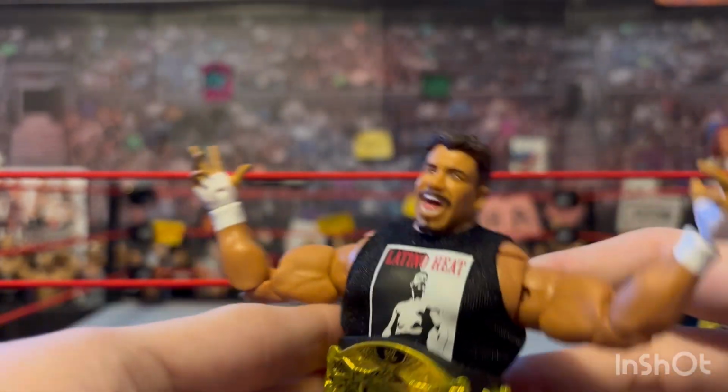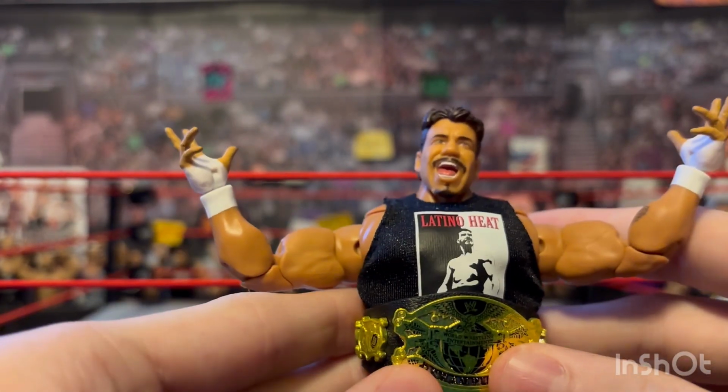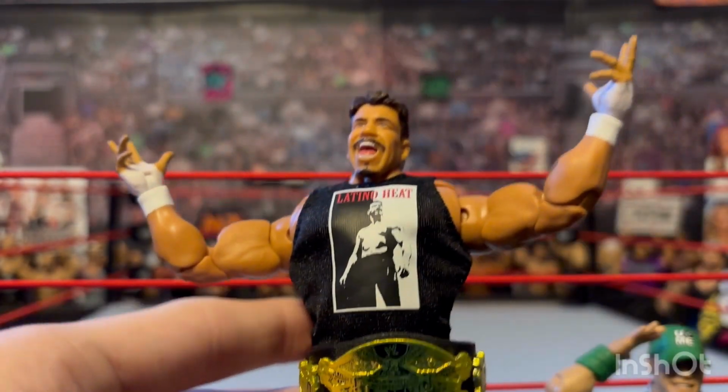This figure is great. This Eddie Guerrero Ultimate Edition. It's his first one too. I can't wait for his next one. This figure is awesome. Let's move on to the next runner-up.